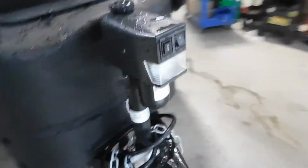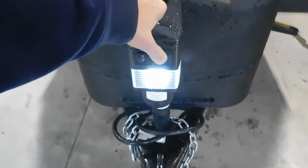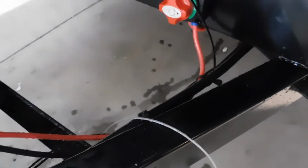Brand new 24 interstate battery, power tongue jack, docking light, battery disconnect, so you can turn that off. That way it's cutting all 12-volt power going to the unit.